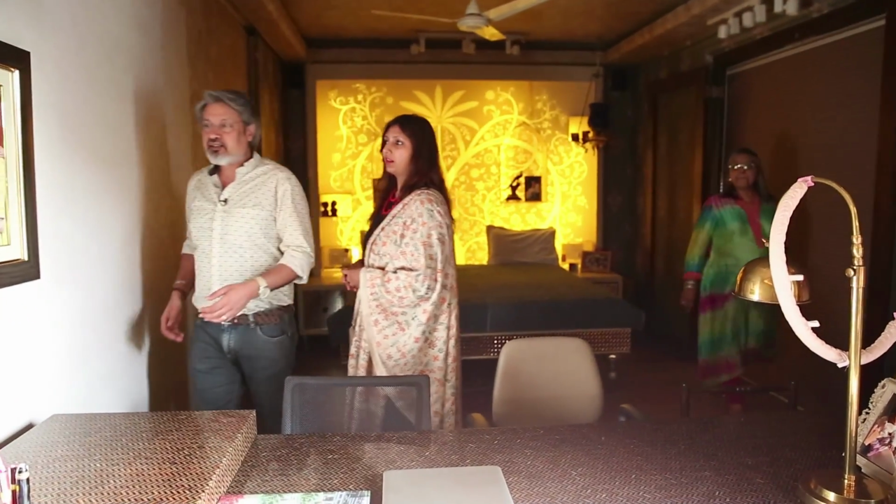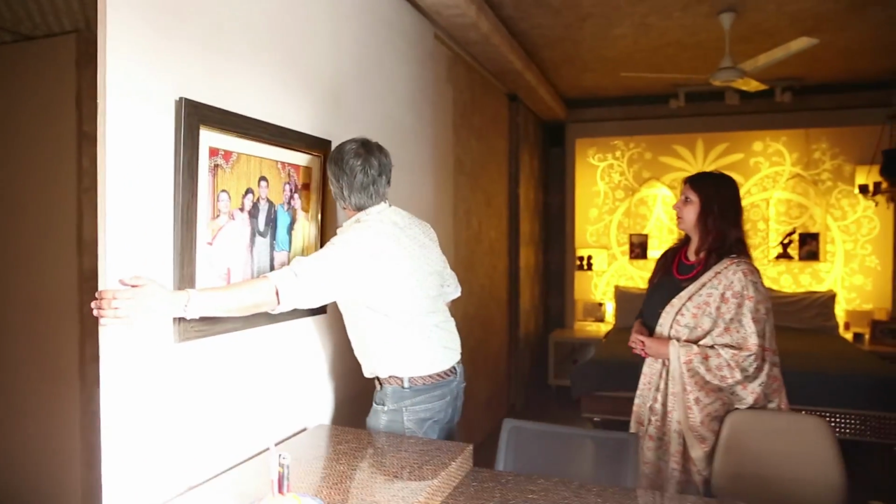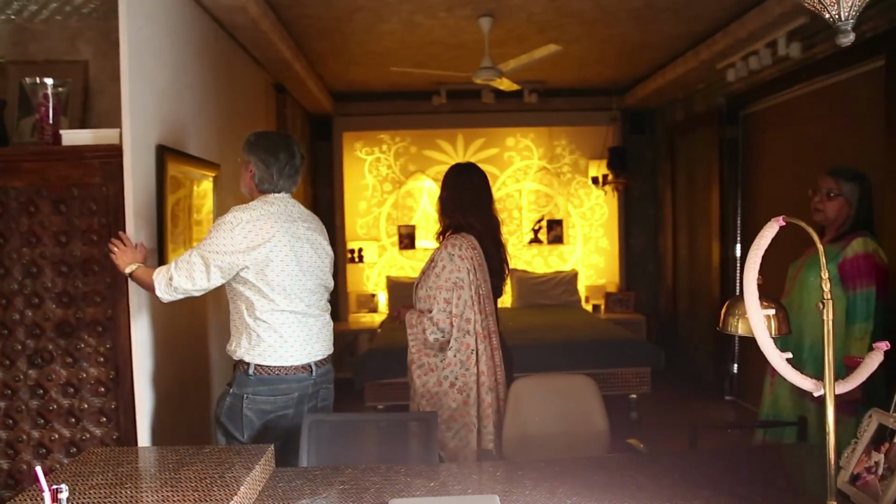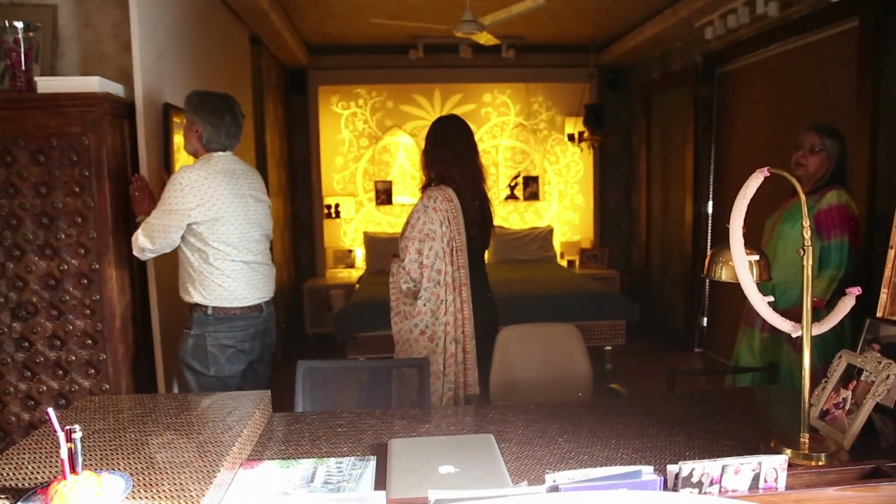So by using these devices and detailing, because actually architecture is all about detailing, you need to think things through, need to plan things through, plan the corners out, and really unleash the space. So that's what we tried to attempt to do.